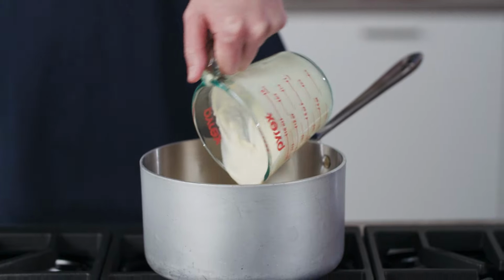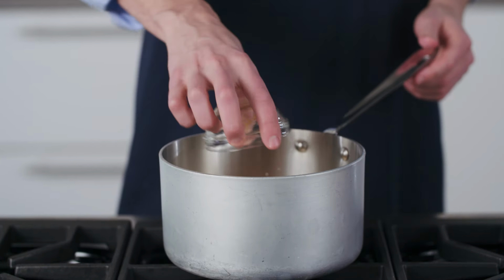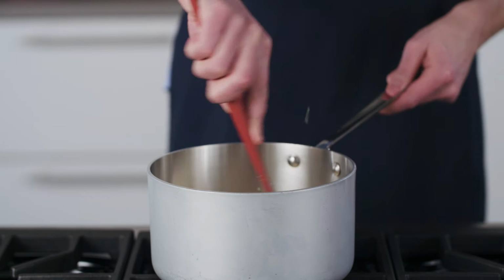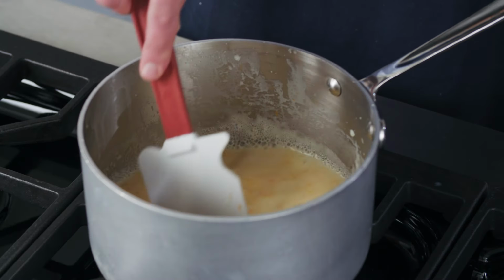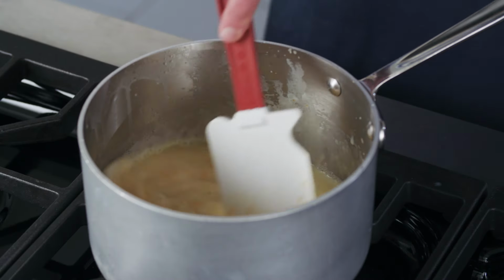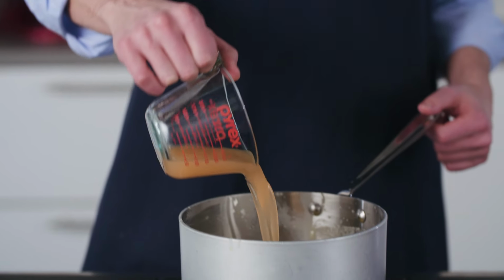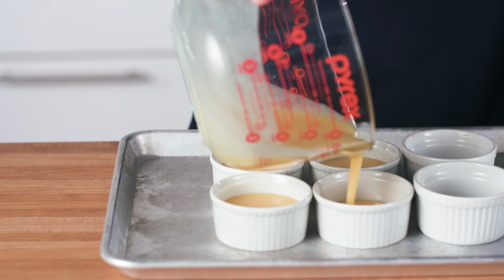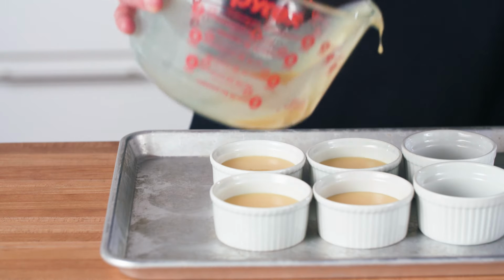We combine heavy cream, sugar, and grapefruit zest in a medium saucepan and bring it to a boil over medium heat. We'll continue to boil, stirring frequently to dissolve the sugar, and we'll cook until the mixture is reduced to 2 cups, which takes about 10 minutes. Next, we remove the saucepan from the heat and stir in our citric fortified grapefruit juice. 20 minutes later, we strain through a fine mesh strainer, divide the mixture evenly among 6 individual ramekins, and chill for at least 3 hours.